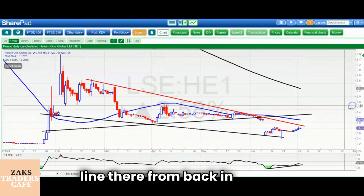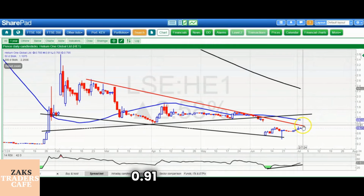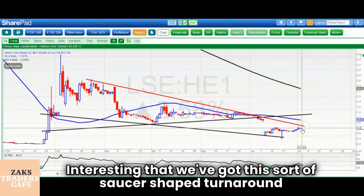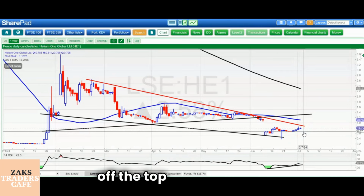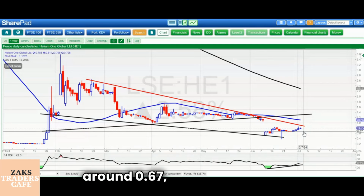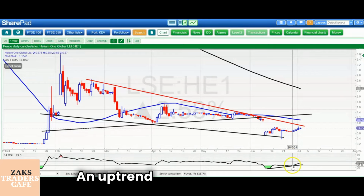line there from back in February. That is currently around the 0.9 pence level, 0.91 to be precise. Interesting that we've got this sort of saucer-shaped turnaround in the recent past, which is quite bullish. Bounced off the bottom of the gap we had last month, around 0.67, which is a positive. We've also got bullish divergence as well, an uptrend line in the RSI window.